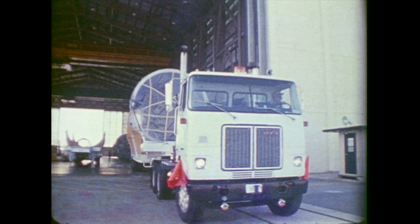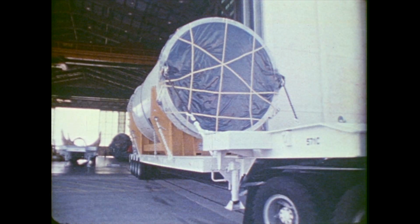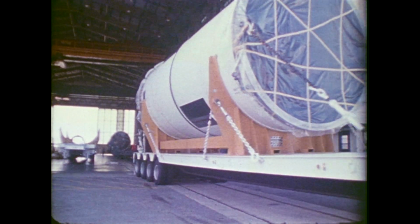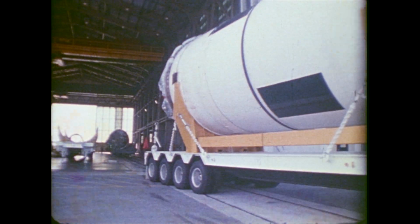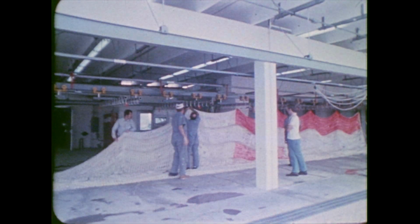The 4 fuel sections of each casing are prepared for shipment to Utah, where they'll be refilled with solid propellant and returned to Kennedy Space Center for reuse. The parachutes recovered from the ocean are delivered to another facility at the Space Center.